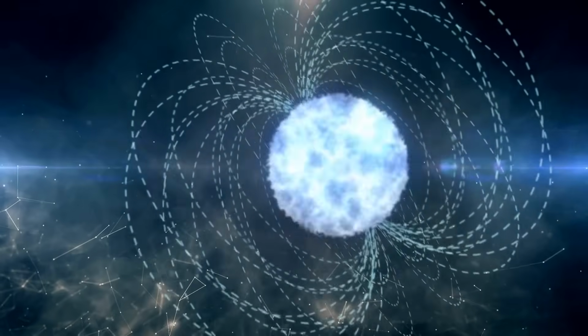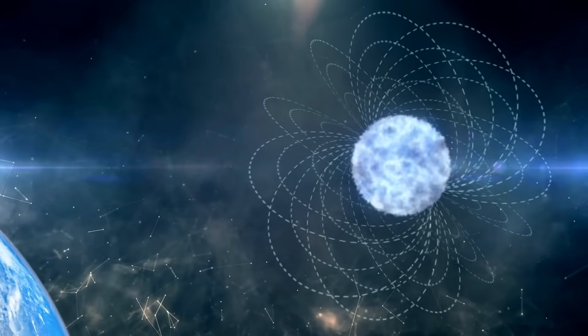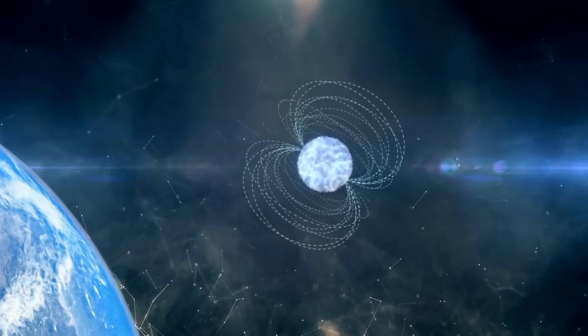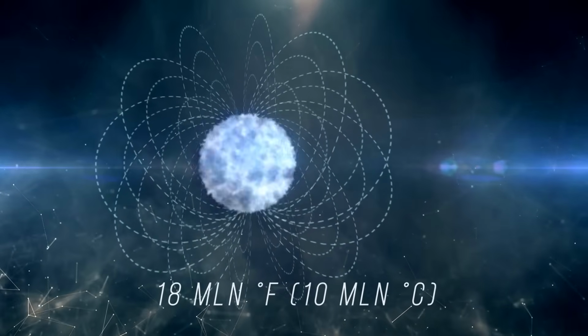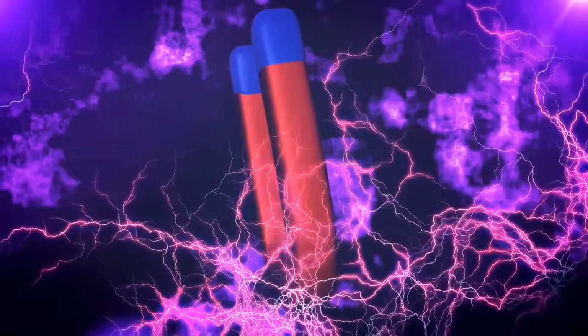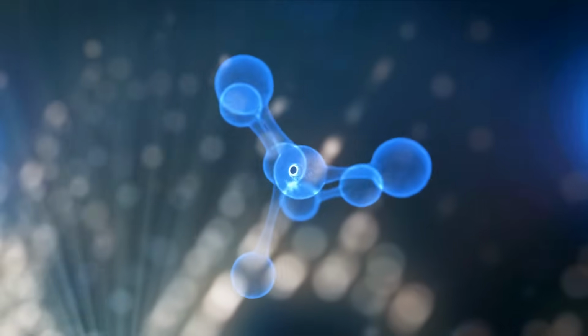That's a rare form of a neutron star with an ultra-strong magnetic field. It's 1,000 trillion times stronger than our planet's. This field is also so powerful, it heats the star's surface up to 18 million degrees Fahrenheit. To put it simply, magnetars are the most powerful magnets in the universe. Their magnetic fields can seriously mess with the neighborhood. Atoms, unlucky enough to get close to such a star, get stretched into pencil-thin lines.